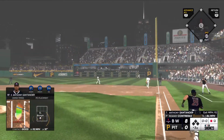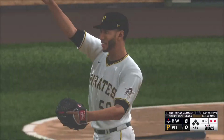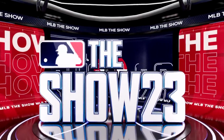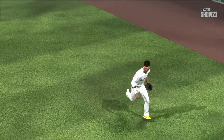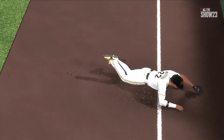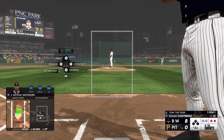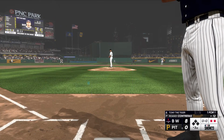Swing, and that ball smashed on a line. Dives. What a play. That's just a great effort right there. Beautiful job of tracking that ball down. It was sinking so quickly. So it's kind of a tough call. Do I lay out? Do I play it on the bounce? He made the right decision, and he gets the out. Excellent job.